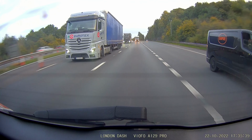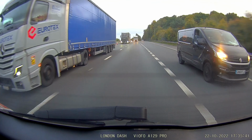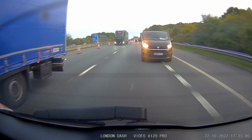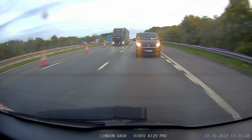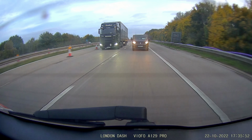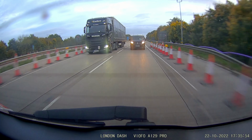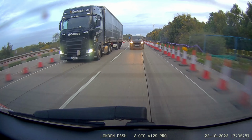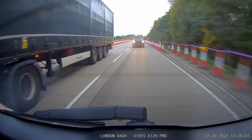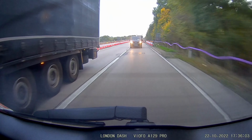Now I can't move out of his way. I can't go over to my right, which is the left as we're looking at it, because of the lorry. And to be fair, the van driver, there was no issues there because he done what he's supposed to do, which is filter in. You either speed up or you slow down to filter in. It's always their responsibility to get onto the motorway. It's never the person that's on the motorway to make allowances for them.